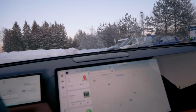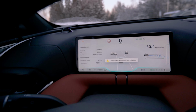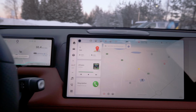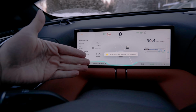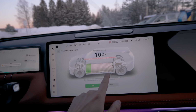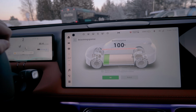So while we're waiting, we can take a look at the average consumption, which is 30.4 kilowatt hours per 100 kilometers, and we've covered 216.6 kilometers. And we're going to stop the timer here. It was a little bit late, so probably an hour and 54 minutes. And also, I'm going to show you guys that the car doesn't show how much percentage we have left now. It only shows us kilometers. But we can go into a charging menu here, up here, the battery. And then we can tap this, and then move this slider down here to see. No, we can't. So we just have to guesstimate how much percentage we have left.